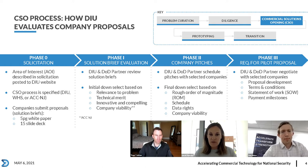There are a few potential outcomes from this phase, with phase two here. The first is the most well-suited company advances to phase three, which I'll get to in a second. The second is for companies that meet all the requirements but exceed the resources we have available, we place them into a portal for up to 180 days to potentially progress to phase three should more funding become available, should negotiations with one of the other vendors fall through, or if new DoD partners or users join the team, right? And then the third avenue is non-select.